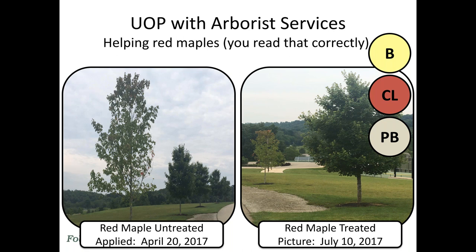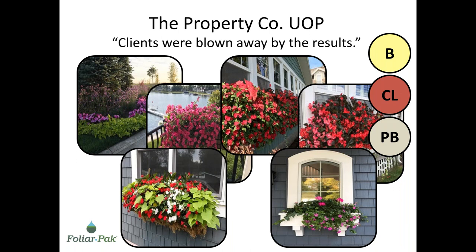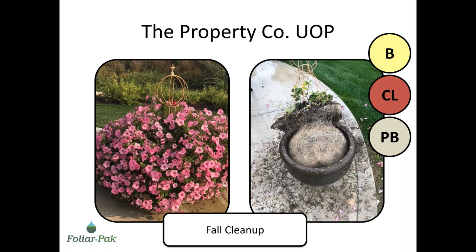We just have a couple more minutes, and I'll flip through a few more ornamental pictures to give people an idea. This was up in northern Indiana. They do a lot of hanging baskets. As you can see, they were running the Ultimate Ornamental Package. Here's a fall cleanup, and they went ahead and showed me the roots of what you're seeing here.